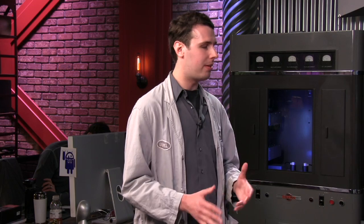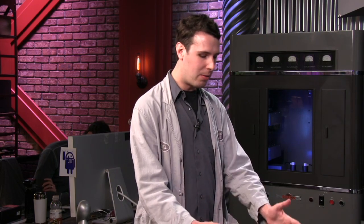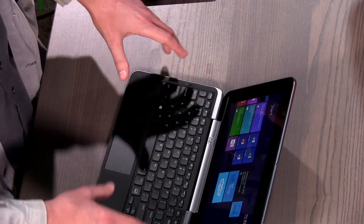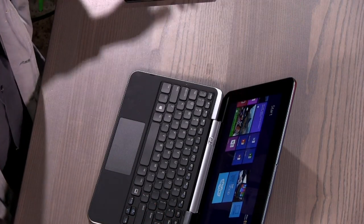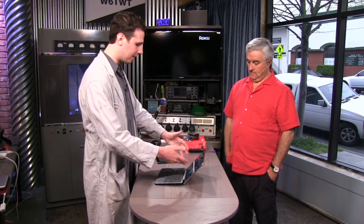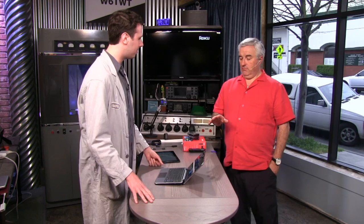I was all right with the styling and the hardware of that. If this came with an Atom chip, I would have much rather gotten him this, because I like this as a Windows 8 machine. Exactly. I would not buy him a Windows RT machine because you can't run any of the old stuff. Right. But I like this better than the current same kind of hybrid laptops or tablets.